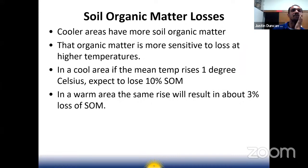All right. So in cooler areas, we have more soil organic matter, and that organic matter is more sensitive to loss at higher temperatures. So in a cool area, if the average temperature rises only 1 degree Celsius, you expect to lose 10% of your labile organic matter. Labile organic matter is the soft stuff, the humus and all that, because there's other organic matter, but it's like the sticks. It's the hard things. It's the stuff that really doesn't contribute so much to soil health.